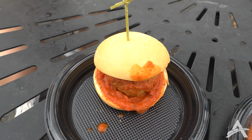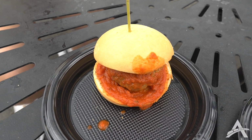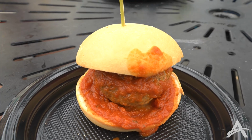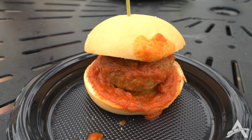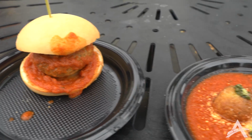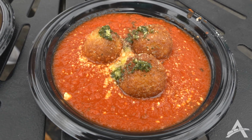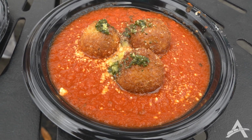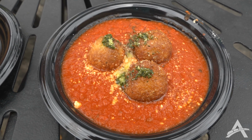And from the Italy booth, we have grabbed the provolone stuffed meatball slider. You can see there, right there on a brioche roll, all tucked in, all nice. Got a little bit of sauce with it. And then we also picked up the arancini with tomato and basil, which are those breaded risotto balls. And you get a lot of sauce with those. Those look really good. All right, let's give that arancini a try.